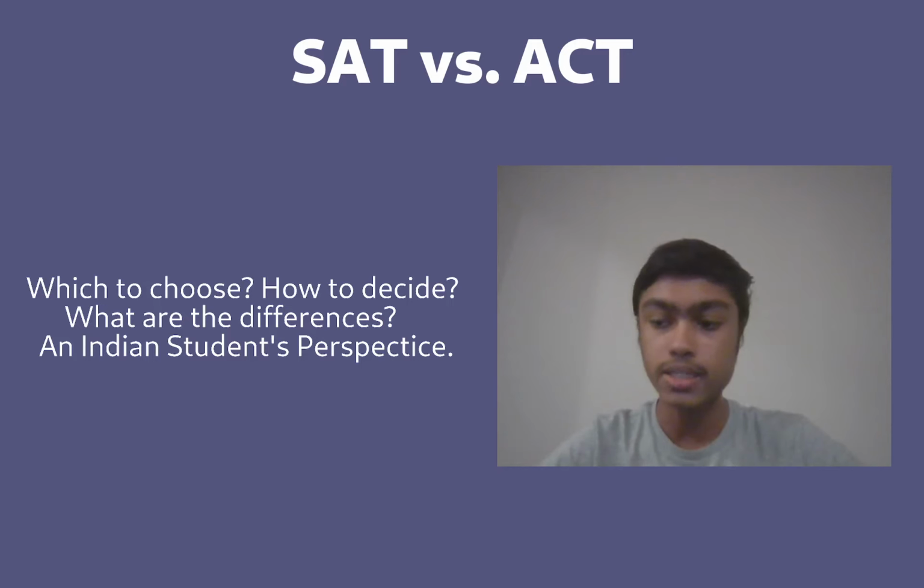The SAT, in the math section, includes these science questions, which are basically questions with graphs and experiments which are conducted, and you need to interpret these experiments. But the ACT has split it up and they have a separate science section. So that is one main difference.